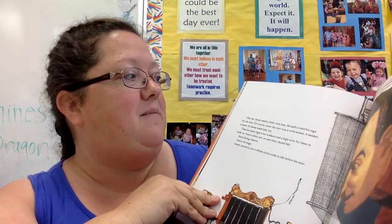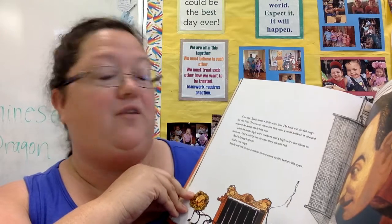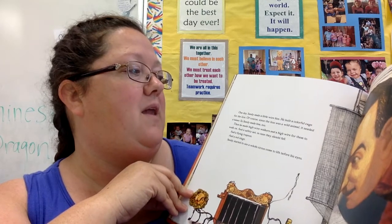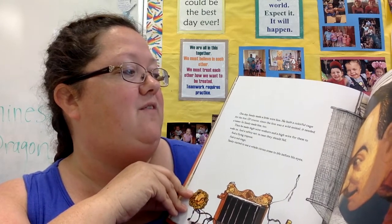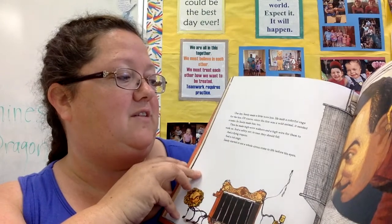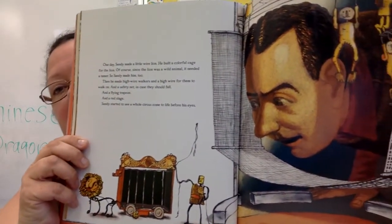One day, Sandy made a little wire lion. He built a colorful cage for the lion. Of course, since the lion was a wild animal, it needed a tamer. So Sandy made him too. Then he made high wire walkers and a high wire for them to walk on, and a safety net in case they should fall, and a flying trapeze and a red stage. Sandy started to see a whole circus come to life before his eyes.